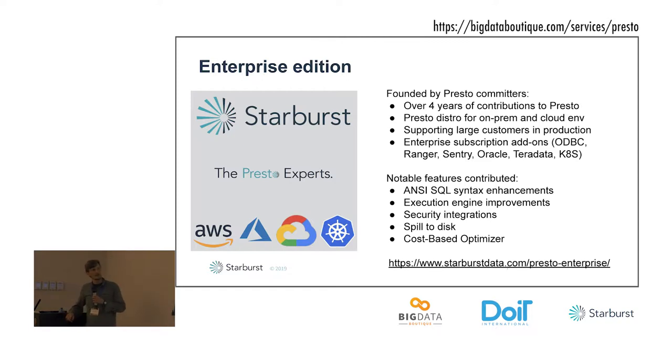We have a number of extensions to Presto that are important to enterprise users. Things like integration with Ranger and Sentry, commercial connectors such as Oracle, Teradata, and a JDBC driver so your classic BI tools work. So those are the excellent benefits of our distribution.